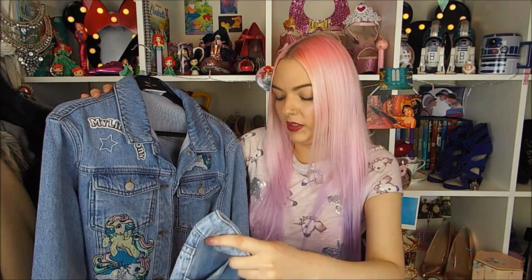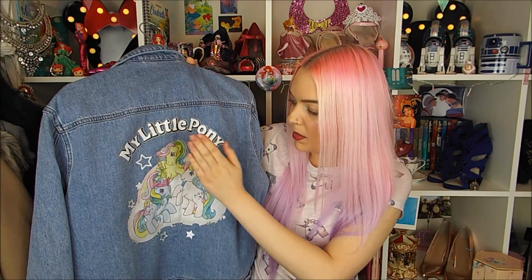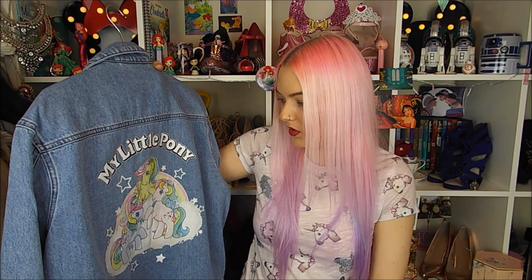Maybe it's the same and I'm just looking at it weird. And then on the back is kind of stuck on, like, printed My Little Pony with 3 of them and a rainbow. It's a good size and I absolutely love it. There was nothing like that on eBay patch wise, so I absolutely adore it, I can't even tell you.